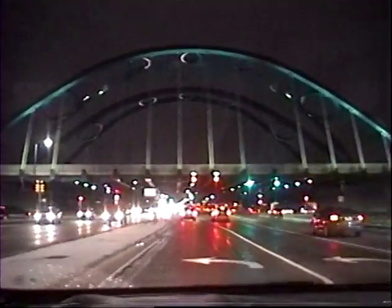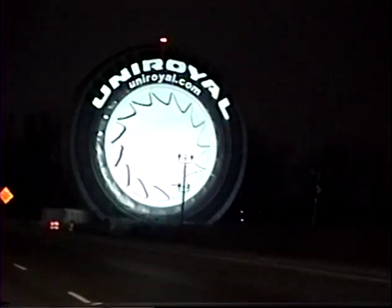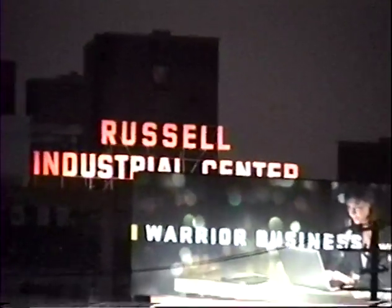All right, this is the football-inspired bridge. And here's the giant tire again. And we need to make that like a tourist attraction kind of thing. All right, well, I opt for the free parking, but I'm heading south here, approaching the Russell Industrial Center. And they got a great neon sign that you can see from I-75.